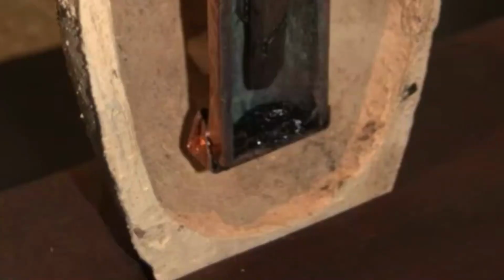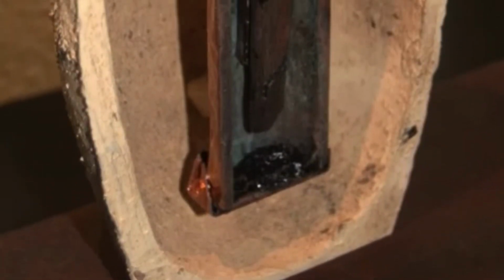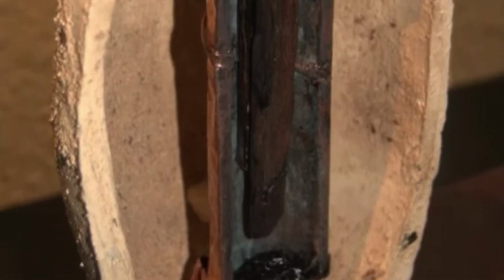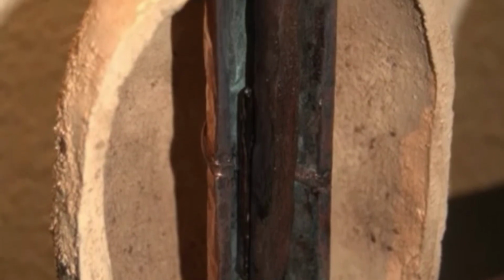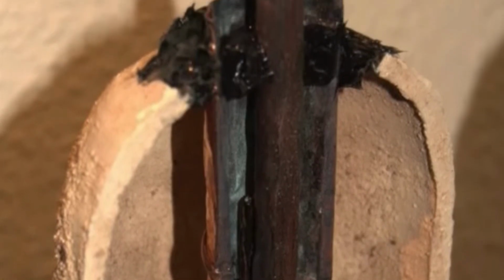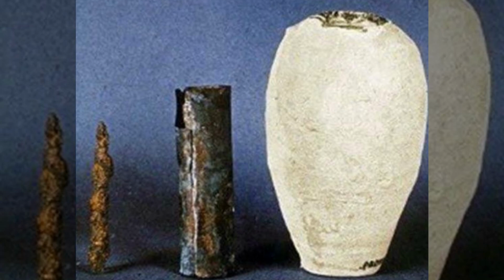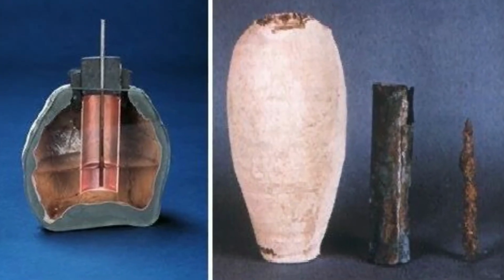Discovered in the ruins of Mesopotamia in 1939, it has puzzled archaeologists, scientists, and historians for decades. Some believe that it is evidence of an ancient electric battery. For years, there has been speculation about how they were used and why they were found buried together with pottery jars that contained traces of copper ore. Is the use of electricity older than we think?